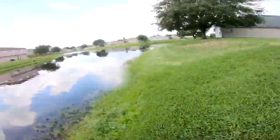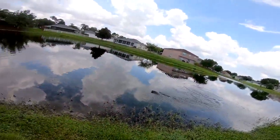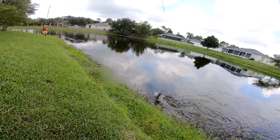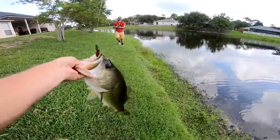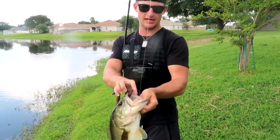Oh. Dude. Oh, I thought he was a lot bigger. Holy cow, Adam, he hammered that thing, bro. Oh gosh, that's the biggest one today. That's a 4-pounder. What the heck? He might be 3¾. I think we might need to get a weight on this guy. That's the best one today on a worm.